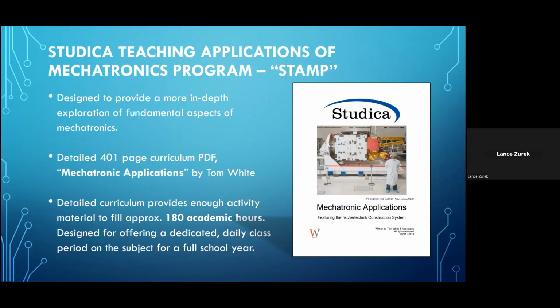created by Tom White. And in this case, the activity materials in this curriculum document, when used in conjunction with the contents of this particular set, are designed to fill approximately 180 academic hours. So essentially, we're talking about 4 times the amount of academic hours as were covered by the first set. And with this in mind, this set can be seen as a more expansive version of the material touched upon in the previous set and is really designed for those educators who are able to dedicate a daily class period of approximately 50 minutes a day, 5 days a week, or the equivalent.